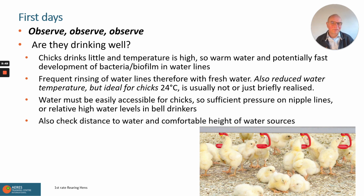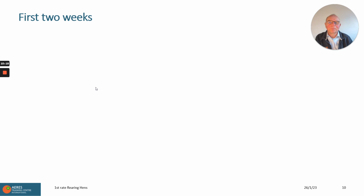Water must be available for all chicks, of course. So make sure there is sufficient pressure on the nipple lines. And if you have bell drinkers, there must be a relatively high water level. Just to find out what is most appealing for chickens, take a chair and observe them. Also check the distance to the water and the comfortable height of the water sources. Make sure that the chickens are easily drinking water and that they can find it easily as well.